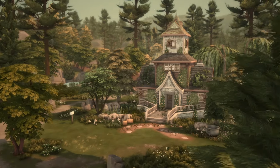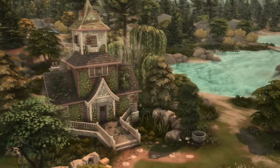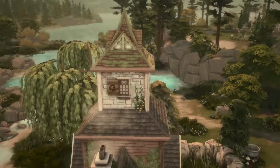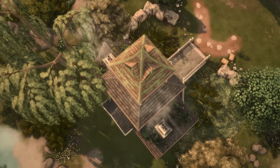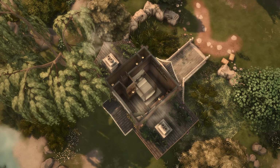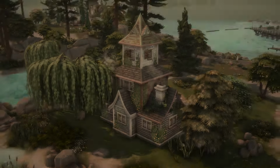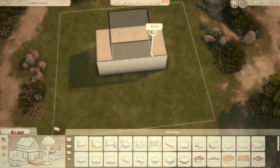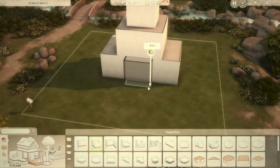Hello, today I'm building in Copperdale on the lot that I usually build in Copperdale, and I've been trying out starting my voiceover early during the preview of my build just because I wanted to try something different. But this is a one bedroom and one bathroom cottage, and the shape is inspired by another build of mine.